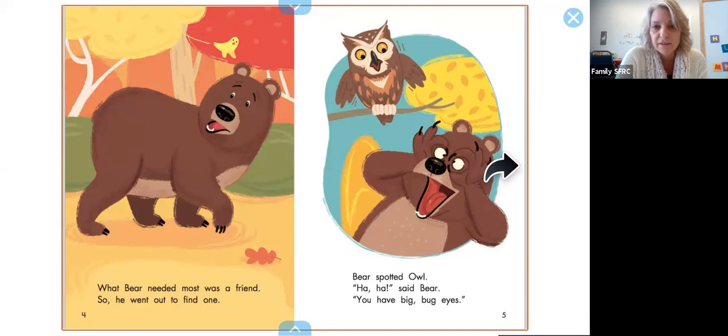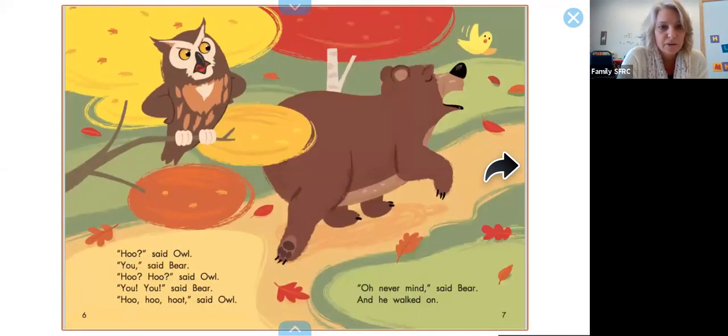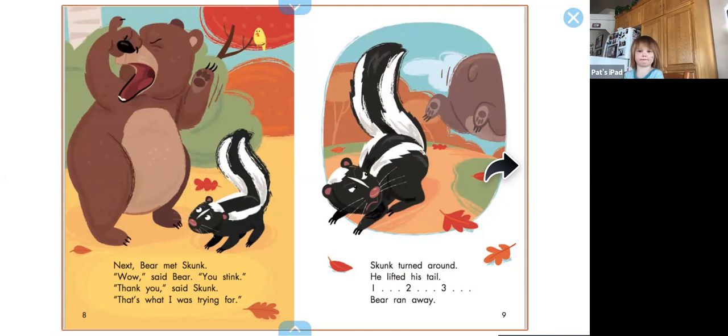Bear spotted Owl. Ha ha, said Bear, you have big bug eyes. Who, said the owl. You, said Bear. Who, said Owl. You, said Bear. Who, hoot, said Owl. Oh, never mind, said Bear. And he walked on. Next, Bear met Skunk. Wow, said Bear. You stink. Thank you, said Skunk. That's what I was trying for. Skunk turned around. He lifted his tail. One, two, three, Bear ran away.